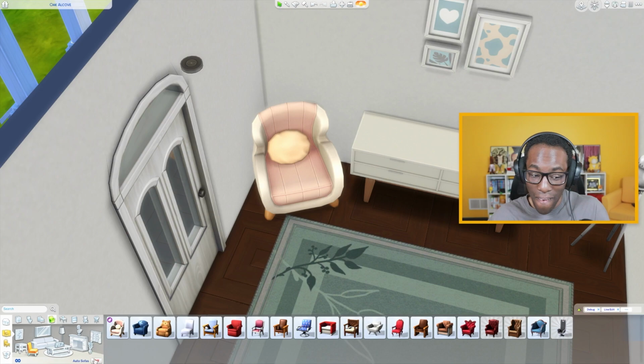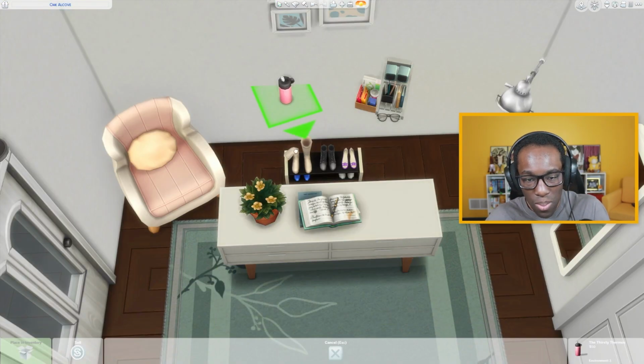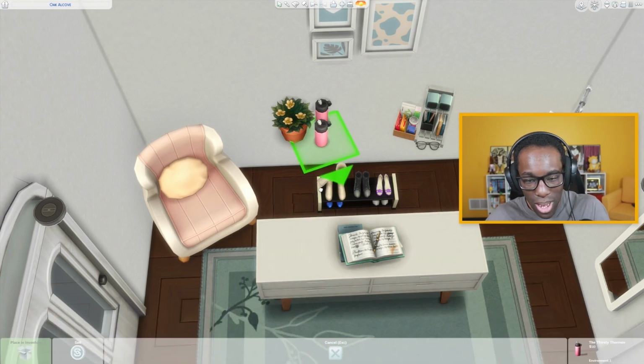So thank you. And then we'll also take the thirsty thermos as well. We'll take this one and put it right here. We'll also move the plant to kind of align it well. We'll add two of them because I think two Sims could live here. So we'll have this one and then we'll have this one right here.